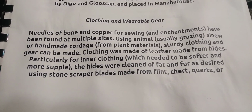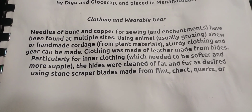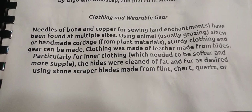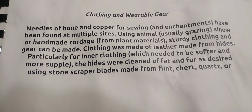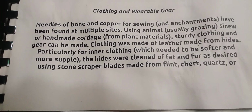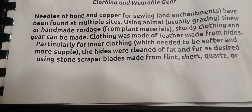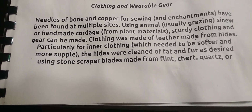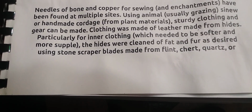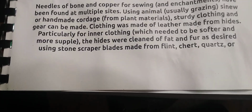Part 3. Clothing and Wearable Gear. Needles of bone and copper for sewing and embroidery have been found at multiple sites. Using animal sinew, usually from grazers, or handmade cordage from plant materials, sturdy clothing or gear can be made. Clothing was made of leather, from hides, particularly for inner clothing, which needed to be softer and more supple.